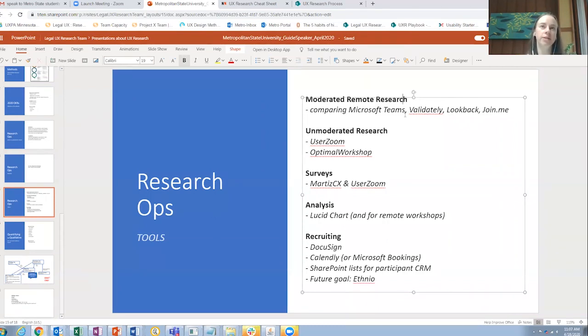So it might come down to, we have to shift how we work, where we get the prototype in InVision, in Axure, so that people are sharing their screen. The prototype doesn't live on our own, behind our firewall. But sorry, remote research tools, they're basically just web conferencing tools with some different features.